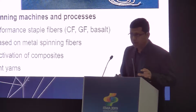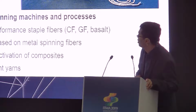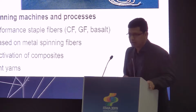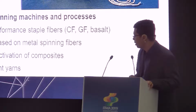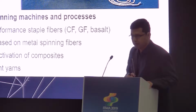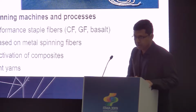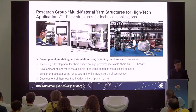I am in a group in the spinning sector, that is, yarn production. The name of my research group is multi-material yarn structure for high-tech applications. In our research group, the focus is the development, modeling, and simulation of the spinning machine as well as of the spinning process, and technology development for high-performance fibers. It can be carbon, glass, or basalt fiber, and also metal staple fiber yarns. We are also trying to integrate sensor yarns and actuator yarns for structural composite applications, and we also have a research program for hybrid yarn, thermosetting hybrid yarn.